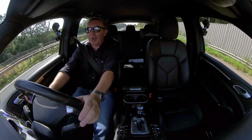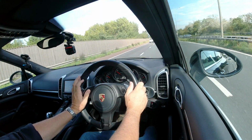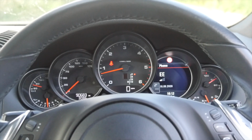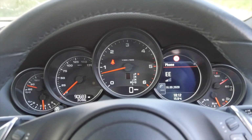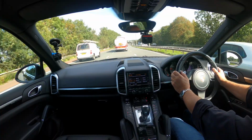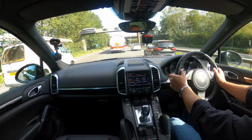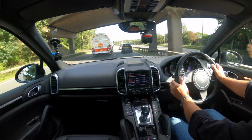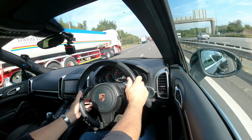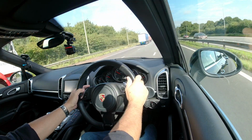One thing I don't like about Porsches is the speedo. It goes from 0 to 25 to 50, and it's very vague. It's like hit and miss whether you're doing 30 or not. However, you have got the speed display in the center here, so that takes any guesswork out of your speed. We're just doing 62 at the moment. Hopefully we'll just be able to get up. I'm going to switch the cruise on. Tuck back in.